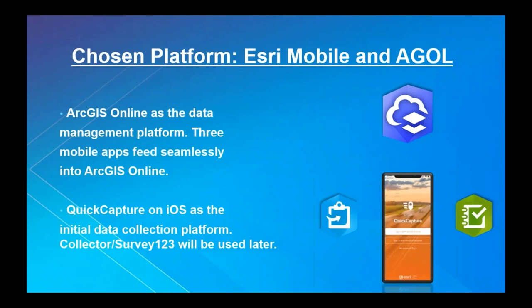If they see a problem, they'll hit a button, noting that, and then move on. And so Survey 123 is built really well for that. It's got a data collection form and can have many different selections in terms of, is it an irrigation problem or a drainage problem or a disease problem or whatever.